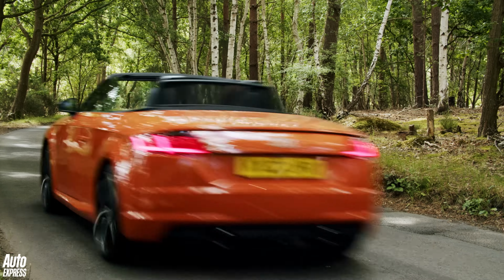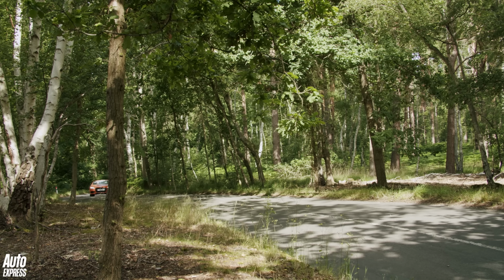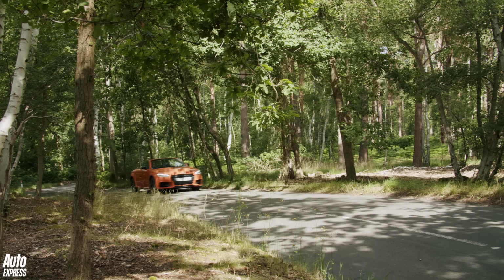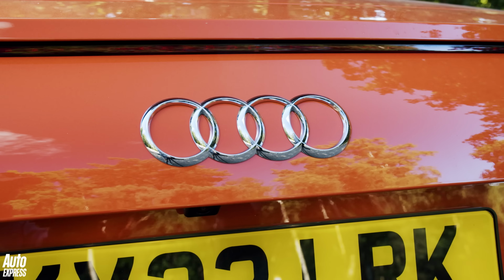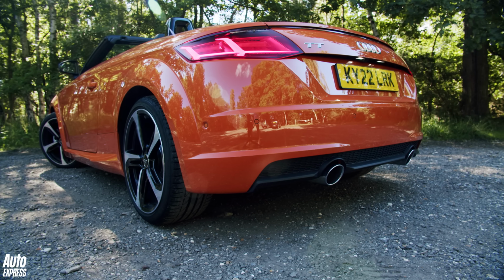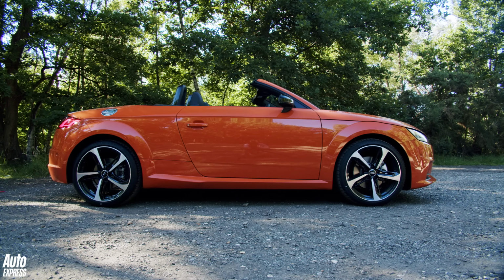And when you want to relax, the TT Roadster is a pleasant companion. There's a bit more noise than the coupe at speed, but it's a refined little drop top. So far then, the TT Roadster is pretty fun to drive, and it has a nice amount of performance to enjoy day to day. And we haven't got to the best bits yet.